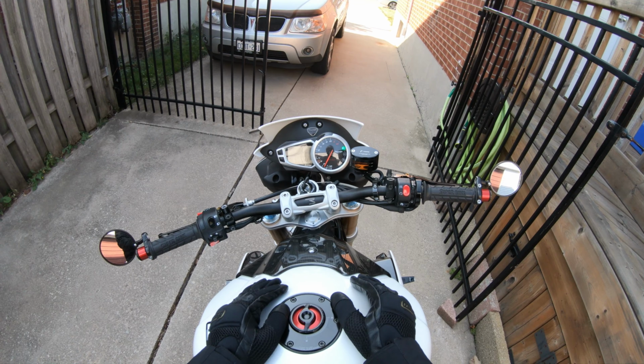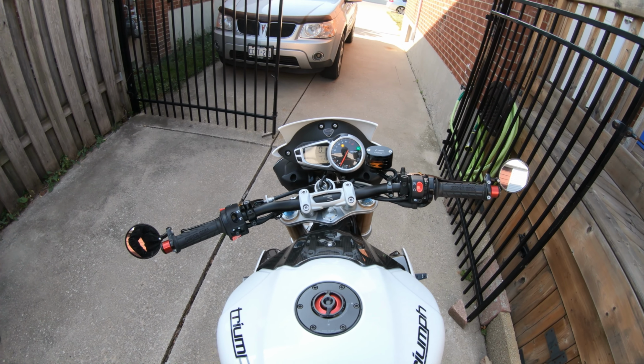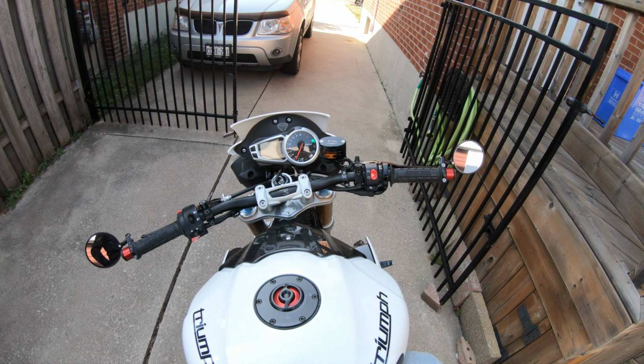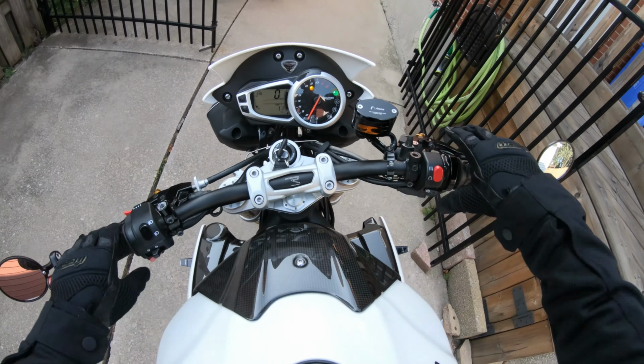Being a 2012, it's a very basic bike, no modes, no riding features. It does come with ABS, but no traction control, no nothing. Just how far you want to take it up top. I've got a few aftermarket goodies on her, I'll show that in a little bit. But yeah, let's get into the ride.